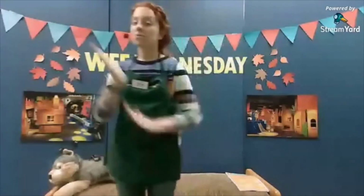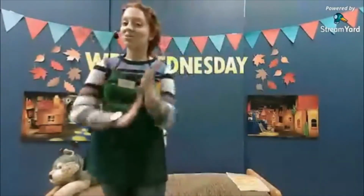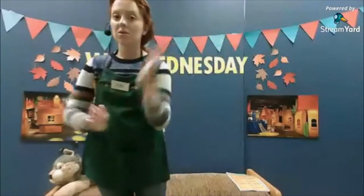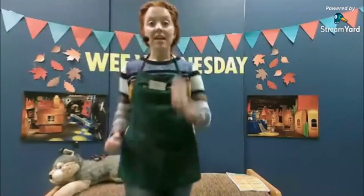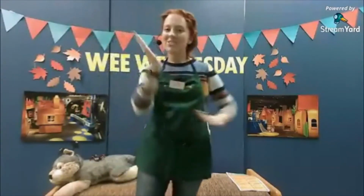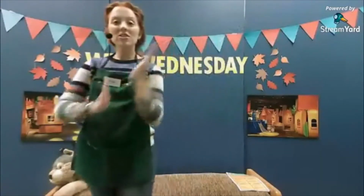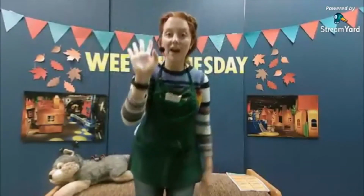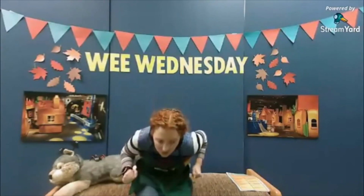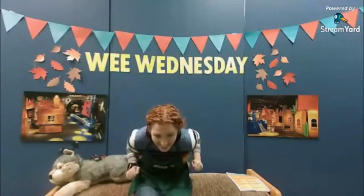Zoom, zoom, zoom, we're going to the moon. If you want to take a trip, climb aboard my rocket ship. Zoom, zoom, zoom, we're going to the moon. In 5, 4, 3, 2, 1. Oh, get in the little ball and blast off.